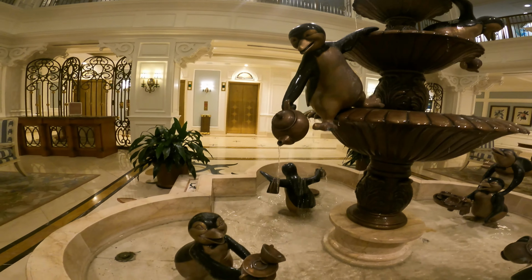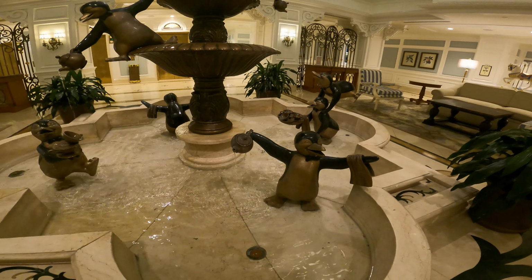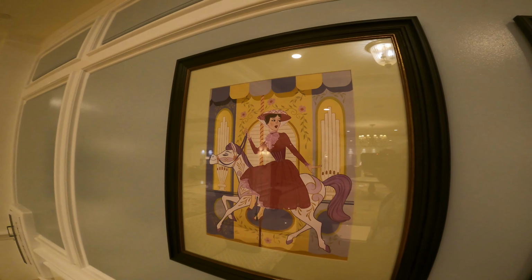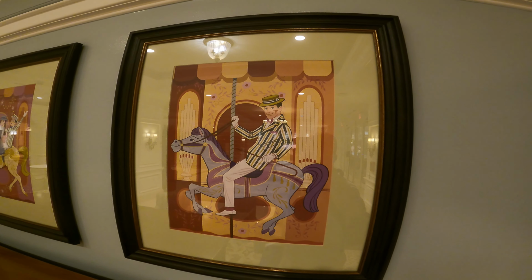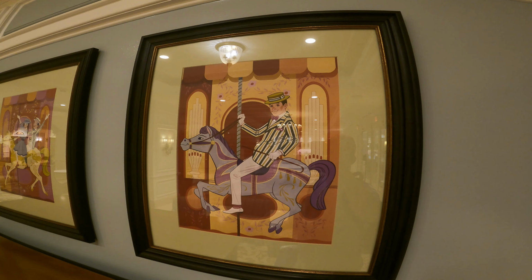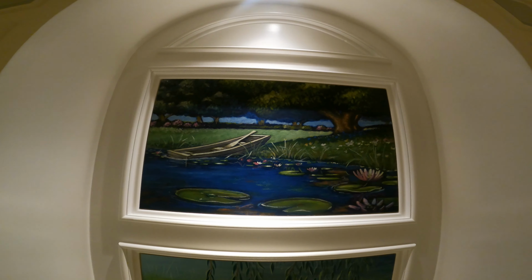However, while you're also in the lobby area, there are a few different references that need to be taken a look at. At the entrance, right above one of the televisions, guests can find concept art for Mary Poppins, Jane and Michael, and Bert during the Jolly Holiday sequence when they are on the carousel horses.